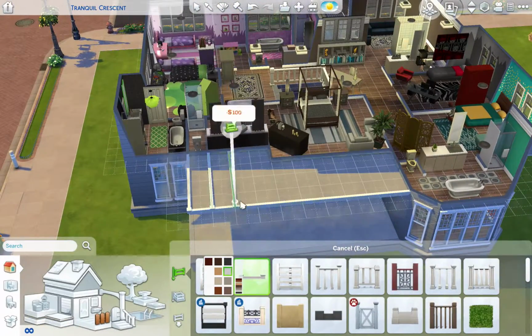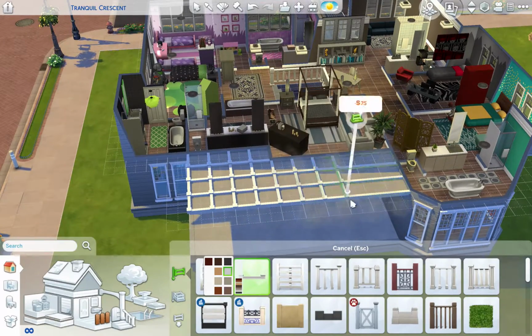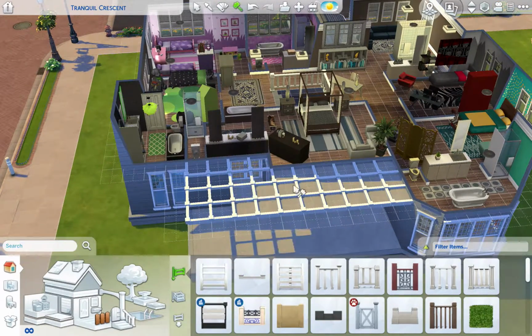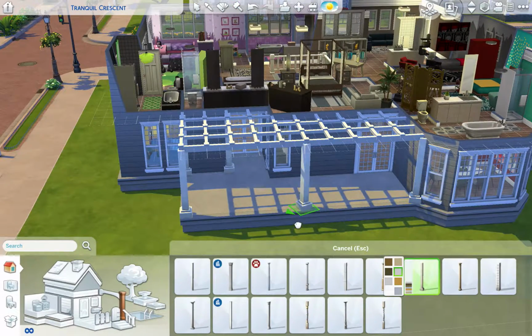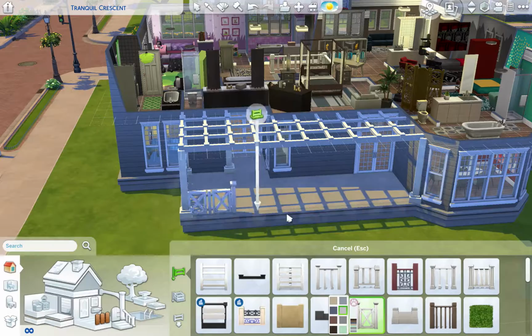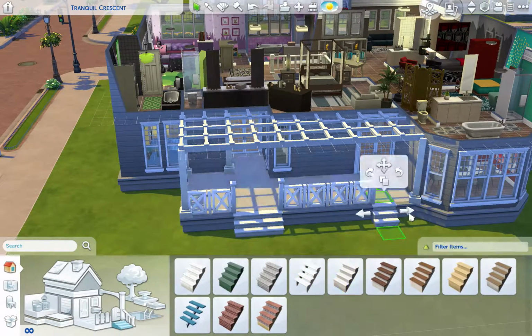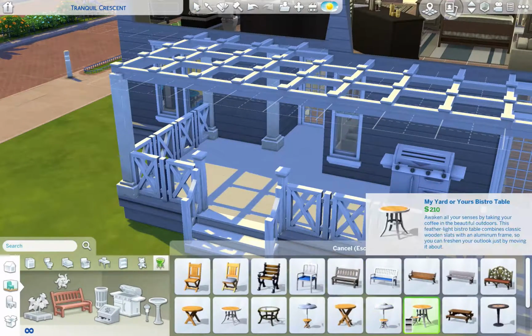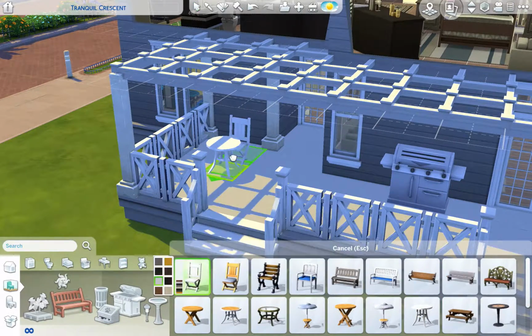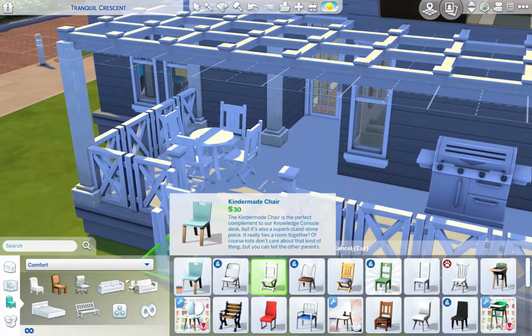And then in the backyard, I decided to do a little bit of a trellis look. I thought it turned out really sweet and cute, and then I added the two staircases, and I figured this would be a good place for a barbecue as well as a table to eat outside on a warm summer night or whatever else they feel.